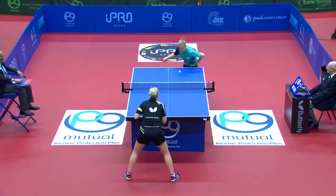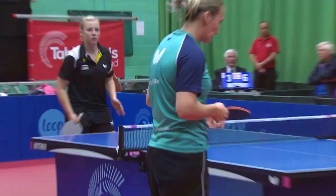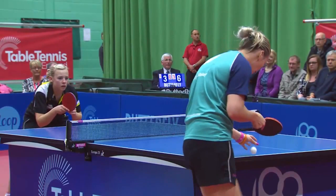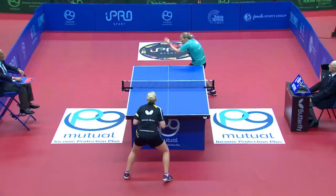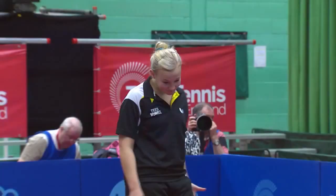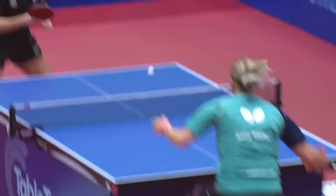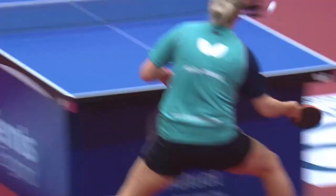Can't afford to do that as a defensive player. Six, three. Sibley there going for the forehand topspin down the line. It's always a little bit more difficult down the line. It's a smaller target to aim for. I think Hannah just trying to stay up the table a little bit more, but that's seven. Just affecting the timing and probably the reason why there's a few more unforced errors creeping in. Kelly looking confident and very much in control.